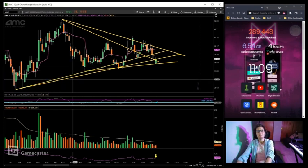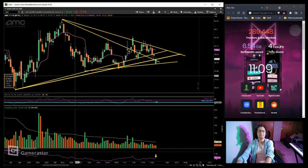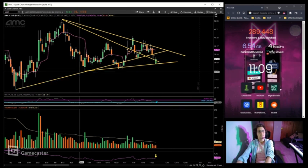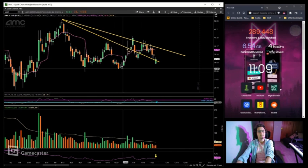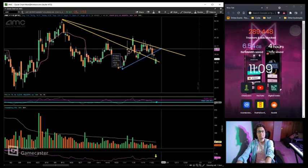So yeah, the price is obviously consolidating. It's just getting closer and closer together, volume's decreasing, the price is more sensitive to volume movements. I think this, though, this is big.